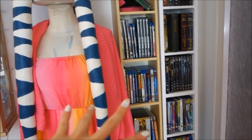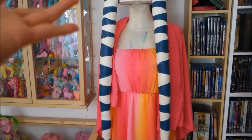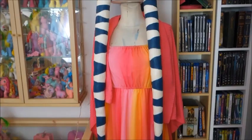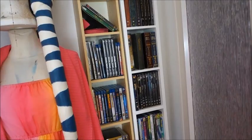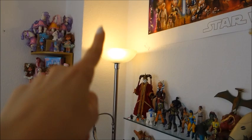Here I always have my mannequin, and sometimes I put a new cosplay on there. Right now I just have a nice colorful dress, which I did not wear enough in the summer. That's why I put it there. And I have another shelf that I could put in this corner. Probably I would put this lamp at the other side over there, and then I would have another corner to put another shelf.